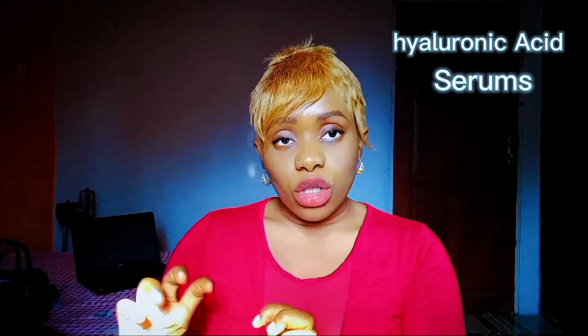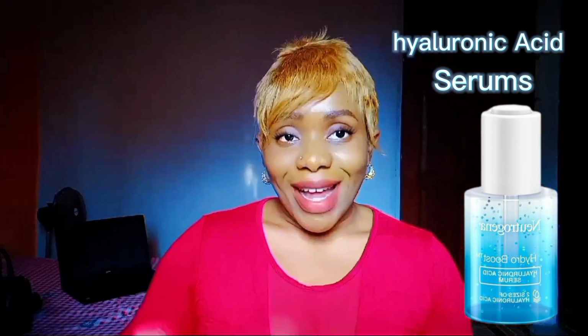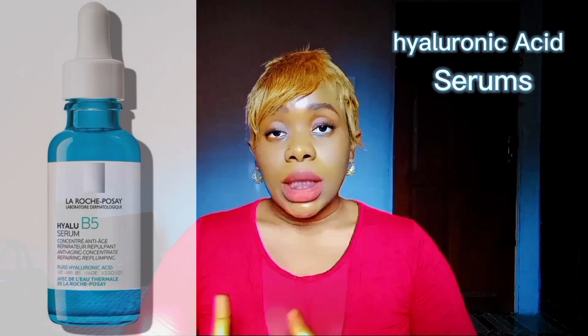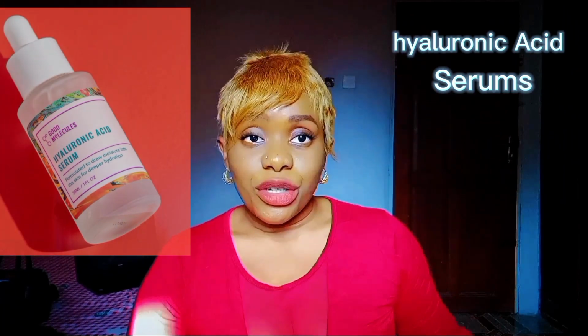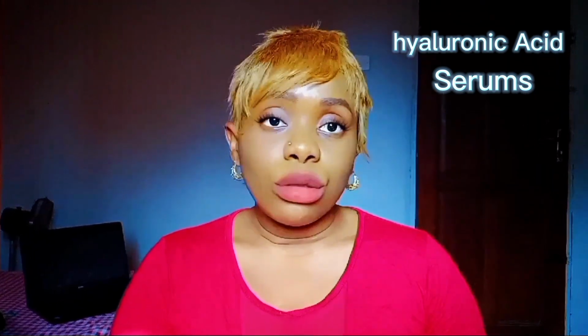Number one on the list of hyaluronic acid brands to try out is Neutrogena Hydro Boost Hyaluronic Acid Serum, La Roche-Posay Hyaluronic Acid Serum, the Inkey List Hyaluronic Acid Serum, Good Molecules Hyaluronic Acid Serum. This one is from the affordable section. If you know you don't have money to get all those expensive ones, you can try the Good Molecules.